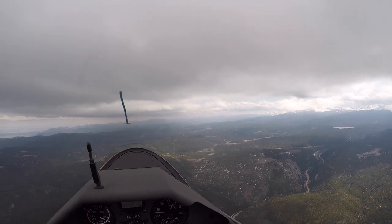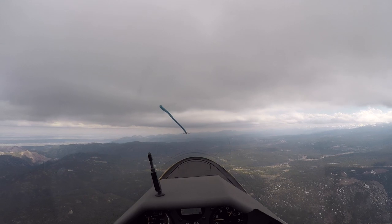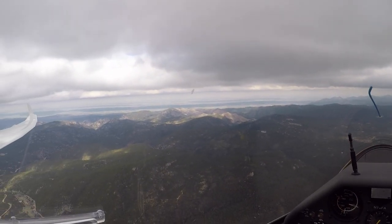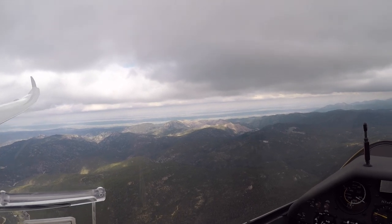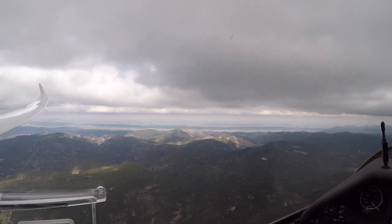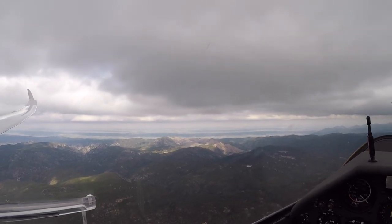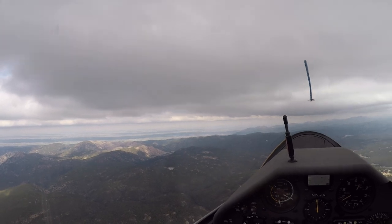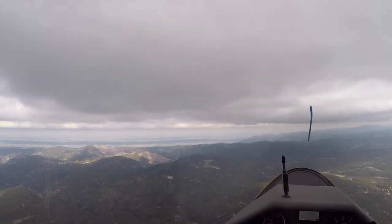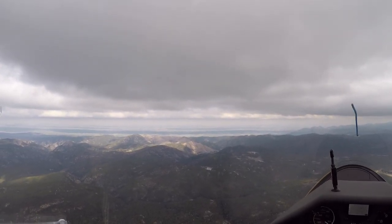This flight has been absolutely amazing. It's so gorgeous. Down here the mountains illuminated by the sun, it just looks amazing. And so right in front of us here to the left, this is where Boulder is. It's all green now down there, it's springtime.